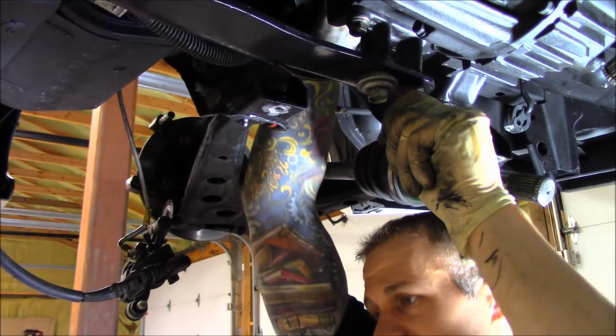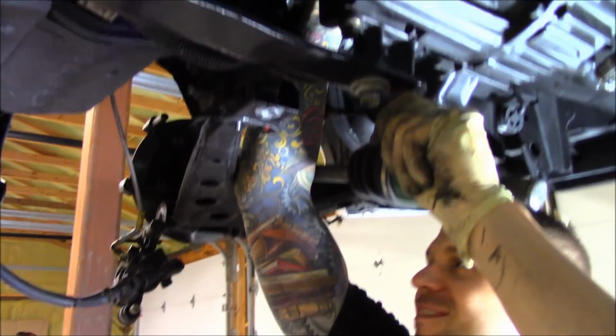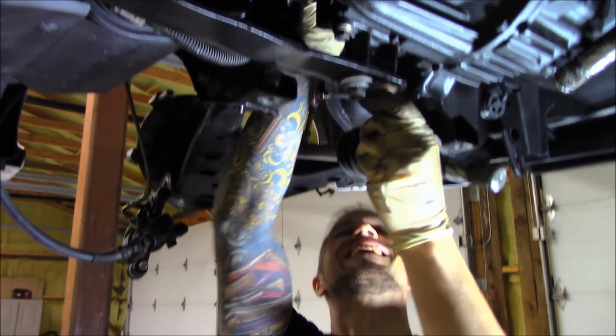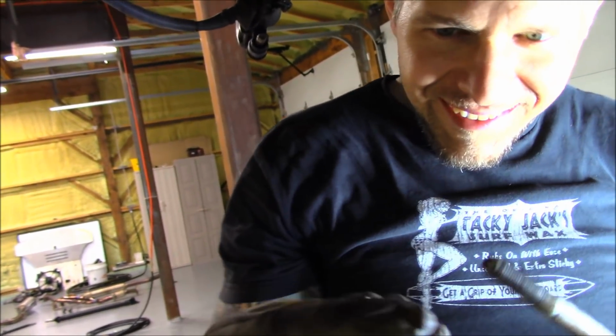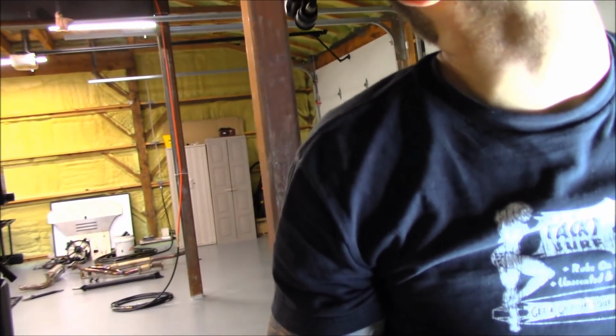What is going on here? There's rust on the end of the bolt. Thanks, Joe. Thanks for your valuable insight. Hey. There you go. There's no rust on that bolt. Maybe. What's all of this? This isn't the problem. That's where it goes through the sleeve. That's it. That's where it goes through the sleeve. Throwing it away.